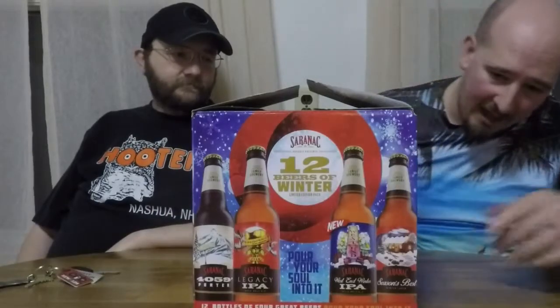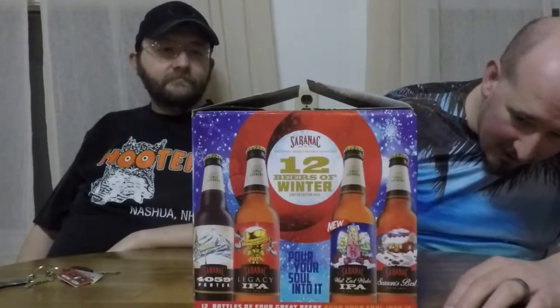In this pack, they have the 4059 Porter, the Legacy IPA, their West End Winter IPA, and Season's Best, which is a winter lager. So we'll probably go with the Season's Best first, the winter lager, hit the porter next, and then we'll grab the IPA. I think I'll save the Legacy, because I think the Legacy is a little hoppier.